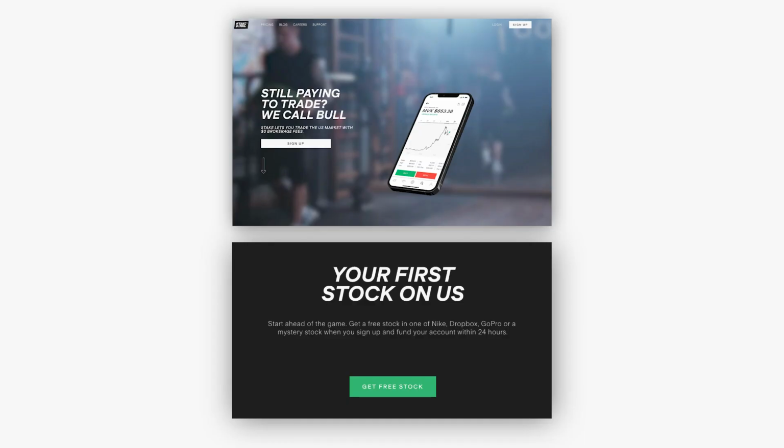With Stake, you can get a free stock when you contribute $50 US. However, if you are trying to just get the value of a free stock and then withdraw your money straight after, there is a possibility you could technically lose money just because of the withdrawal fees on Stake, so just keep that in mind.